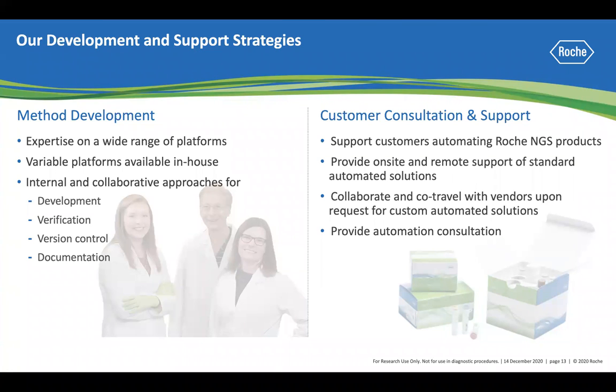Of course, the space in our lab and our resources are limited, which is why we have worked really hard to build partnerships with each of the major vendors to be able to do collaborative development on the platforms that we don't have in our lab. So with either of these approaches, we're able to develop and demonstrate method performance, keep track of versioning, and produce documentation. And the documentation includes both application notes and technical notes that feature our development work.